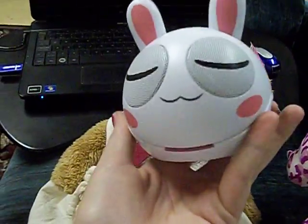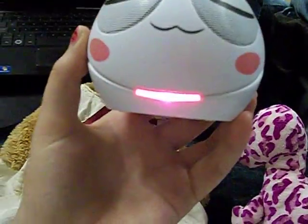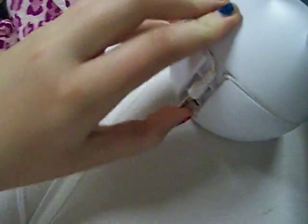And then from Walmart, I got this speaker. It's a little bunny and it's so cute. It turns on, see? That means it's on. It's a little speaker. And here's the cord, it goes in there, and clips like there, and it can be powered by a laptop or a computer. It's so cute.